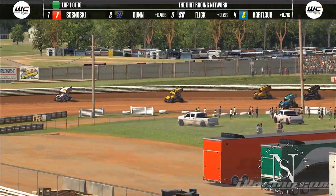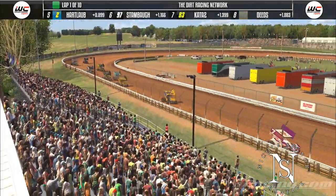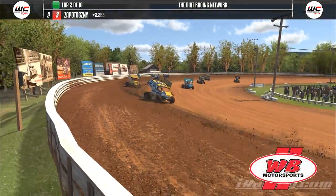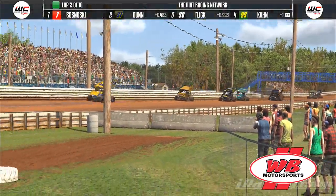57 car giving chase. You see the flying fossil back there, Dave Flick on the outside, trying to run the Harry Gantline, but I promise you, nowhere near as handsome as old Harry. I kid. I like old Dave a lot. He's a good guy. He's running in 3rd.